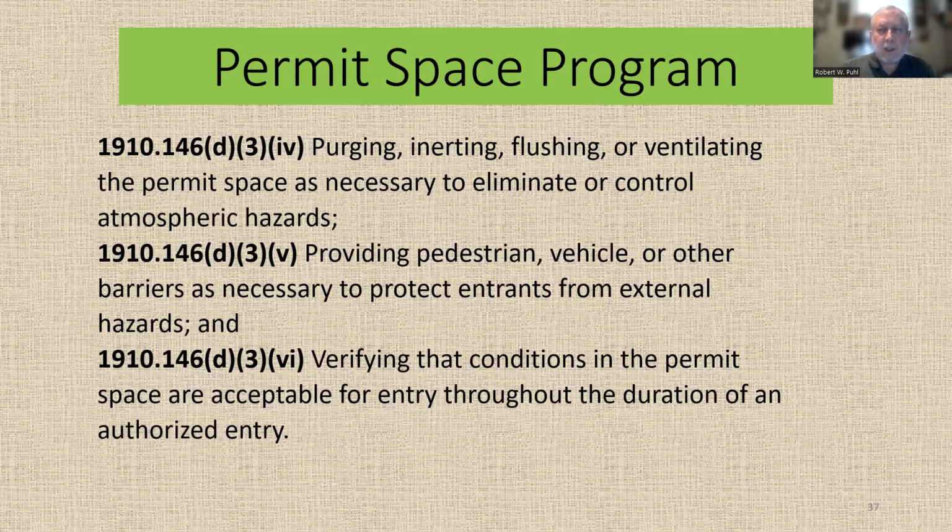In other words, this isn't a case where you do it once and say, okay, it's good. You guys go ahead in. I'm done, going home. And it ain't the way it works. You got to make sure it's done through the duration of the entry.